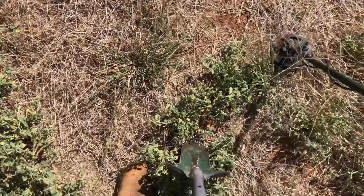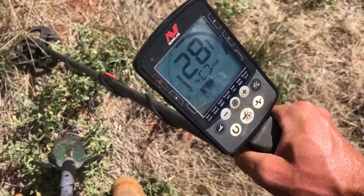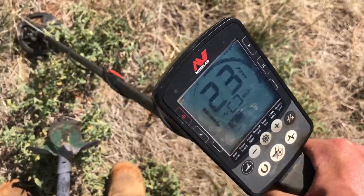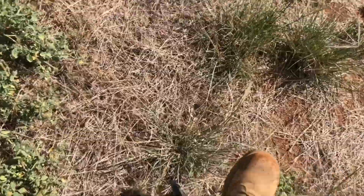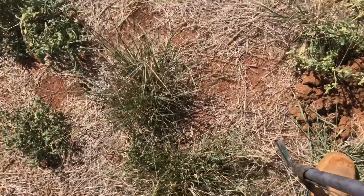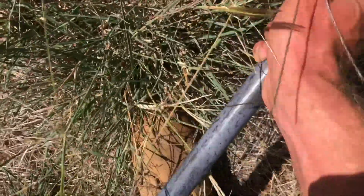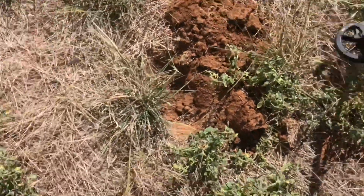Down here, it's not the clearest of signals, but I have got my headphones on, and we are getting a few good numbers, so I'll try digging it and see if it gets any better. It may well be just a screw or something, but it's better to see than to leave it there and have left a bit of treasure behind. So I'll see if we can disturb something here. It'll either have disappeared completely, or hopefully it'll have got better.